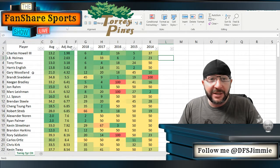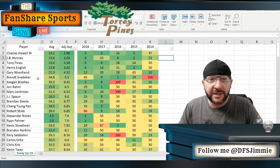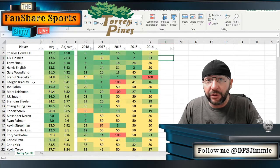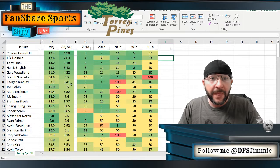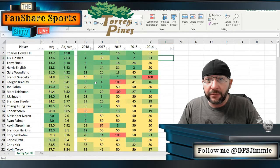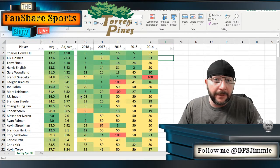Gary Woodland, not so much. Brandt Snedeker, excellent win player for what it's worth. Has found his way around this track in a neat and tidy fashion. Keegan Bradley, real high ball hitter, straight and narrow, good driver of the golf ball. He's had success here the last couple of years. His adjusted average is one of the better ones in the field. Again, real high ball flight, real straight hitter. Mark Leishman, high ball hitter. Great win player as well, but high ball hitter. Mark Leishman talks about how he loves it here.